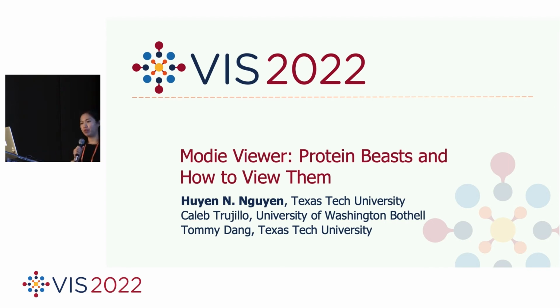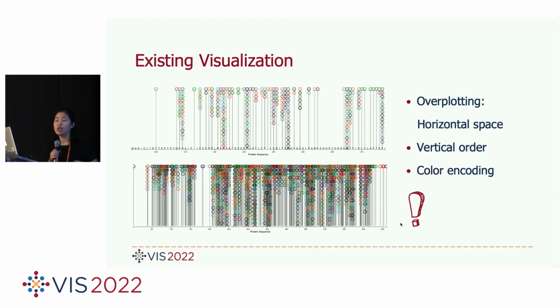Our work is Multi-viewer, protein bits and how to view them. The bits here, of course, are the protein modifications. So we are provided with an existing visualization. The issue with this visualization arises when we wanted to have a comprehensive view of the whole protein sequence.